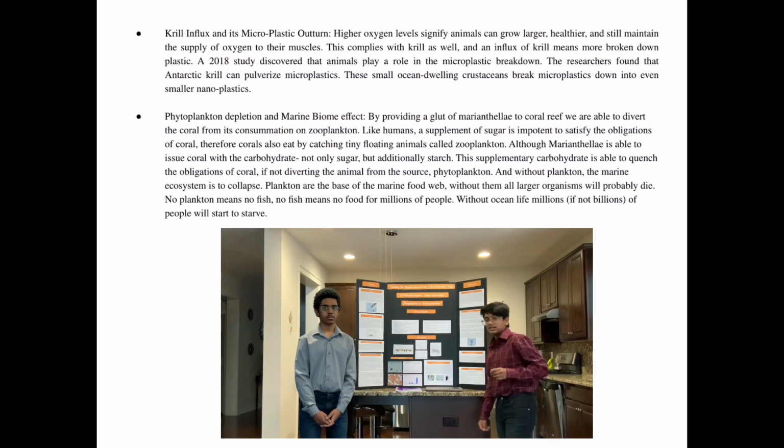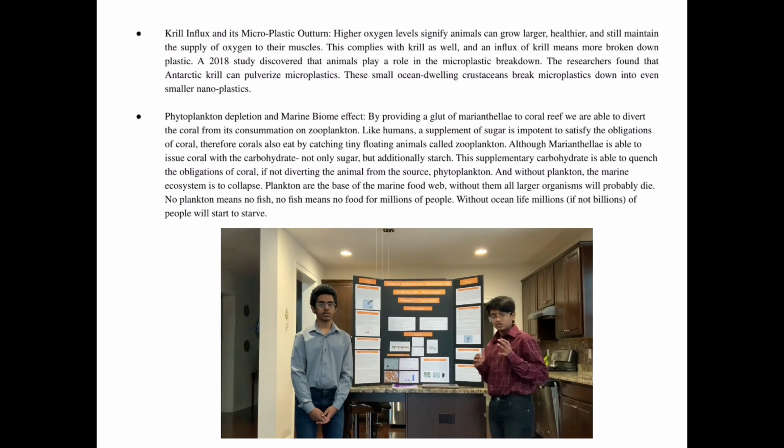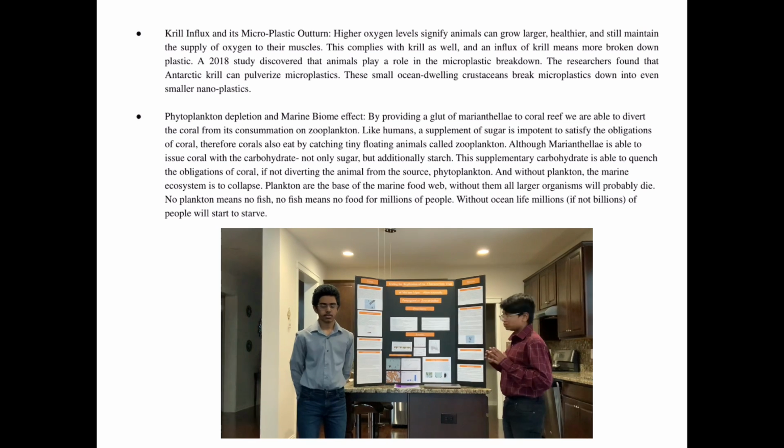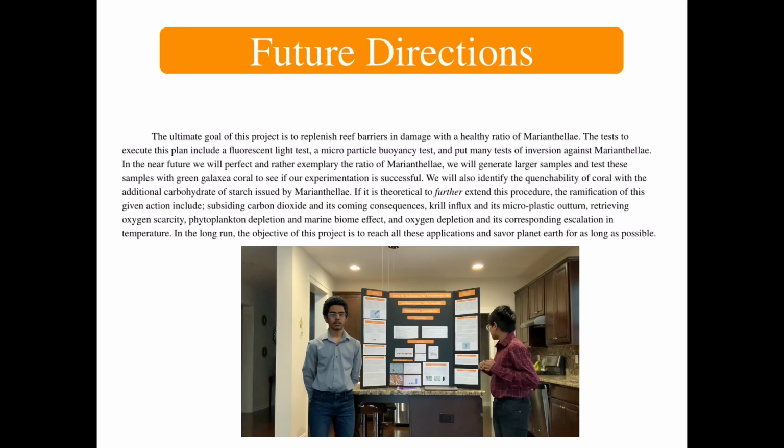In this project, since marimo provides a supplement of starch as well, we'll be able to at least divert the coral from its consumption of zooplankton. The ultimate goal of this project is to replenish and repair damage with a healthy ratio of marimo.